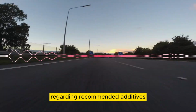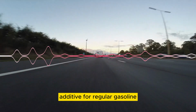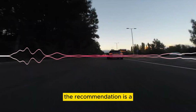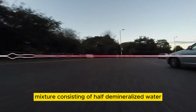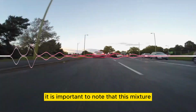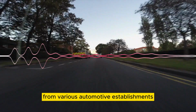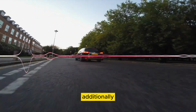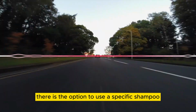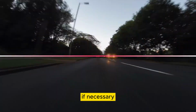Regarding recommended additives, it is suggested to use a dispersant and detergent additive for regular gasoline. For the cooling system, the recommendation is a mixture consisting of half demineralized water and half ethylene glycol additive. It is important to note that this mixture can be purchased ready-made optionally from various automotive establishments. Additionally, to enhance the effectiveness of windshield and headlight cleaning, there is the option to use a specific shampoo that should be diluted in water if necessary.